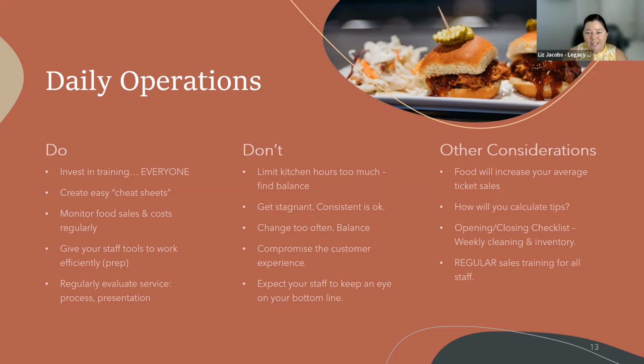Don't expect your staff to keep an eye on your bottom line. That is a very easy way to lose lots of bucks. Taking too long to close, or waiting till the end of the night at the end of service to do dishes, those types of things can add up. If there's a slow period in time, your staff should be washing those dishes in between and not waiting till the end of service to then clean everything.